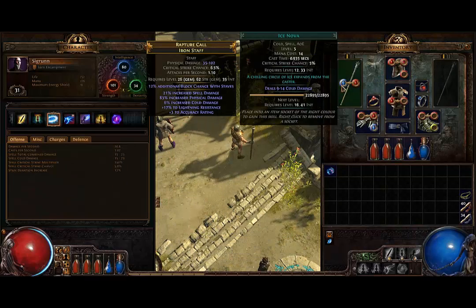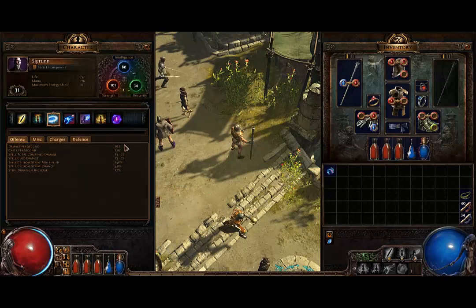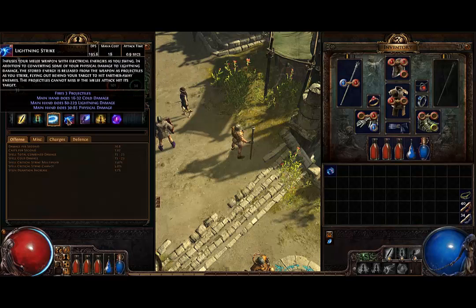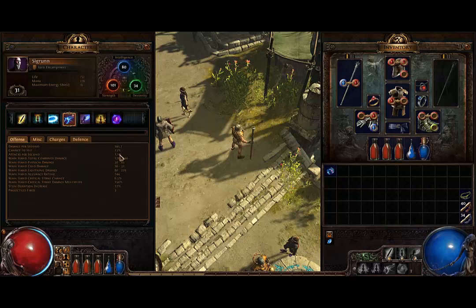An example of a spell skill is Ice Nova. You can see it says cold, spell, and AoE at the top, so that lets you know it is a spell and thus not governed by your weapon's DPS. The character sheet is very helpful for looking up skills and seeing what different attributes affect their DPS. You can see that the attack skill Lightning Strike is affected by different attributes than the spell Ice Nova.